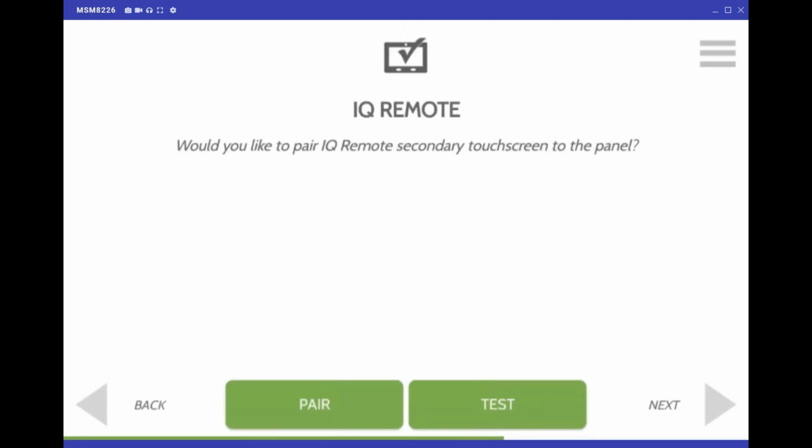Well, next up, IQ remote. So many of you have heard by now on our previous webinars, and Paul, you mentioned this last week, we've got an IQ remote coming out, which is a desk mount remote. It's classed as a secondary remote, if you like. Obviously, the IQ2 panel is going to be the main hub, and the IQ remote, you would put, for instance, for me, I'll put it at the side of my bed. If we've got one, that's what we'd add at this stage. We haven't got one, so we're going to next.